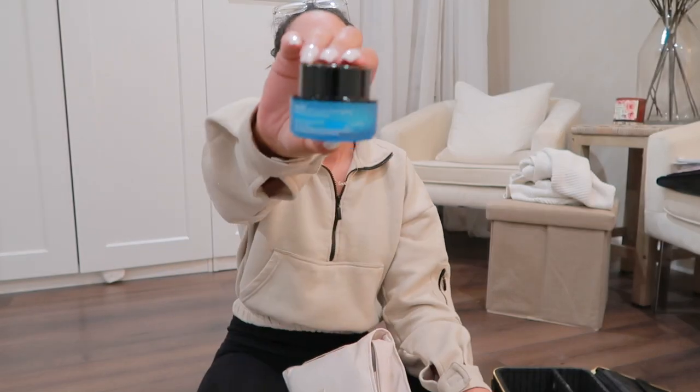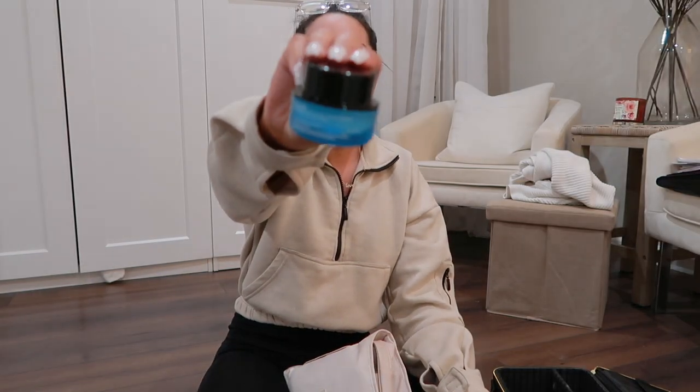This is the Belief Moisturizing Eye Balm. It's also pretty small and compact, and I've been trying to get better with using eye creams.